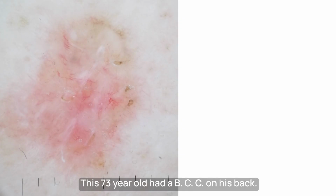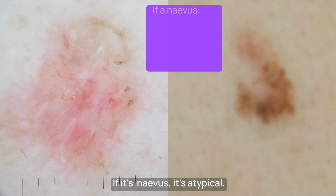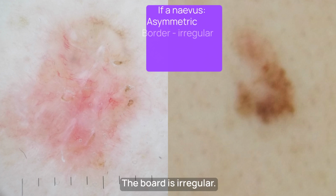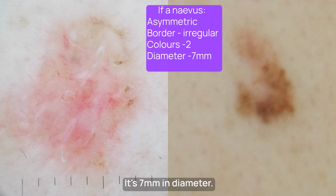Box shaking tip 2. This 73-year-old had a BCC on his back, and I was about to remove it in surgery, and then I noticed this nearby. Sorry, the photo's a bit blurry. If it's a nevus, it's atypical. It's asymmetrical. The border is irregular. It's got 2 colours, pink and tan colour. It's 7 millimetres in diameter, so it has a full ABCD of concerns.